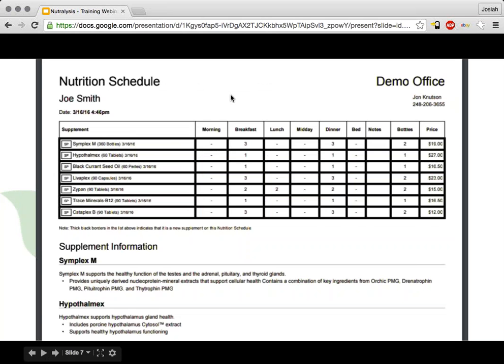By the time Joe got up to the front desk, the office staff already had this printed copy ready to hand to Joe. And you see it's a very personalized schedule for your office. It has your office name on the right-hand side, your doctor's contact information, and the complete schedule of what he's supposed to take and when. But even more valuable to your patients, and this is what really motivates a lot of them to take the supplements and saves them asking you questions, it shows you automatically, with virtually no effort on your part, what the supplements are for.